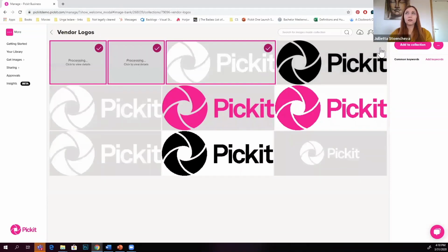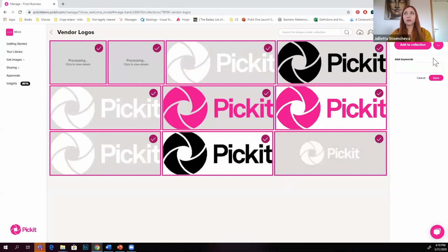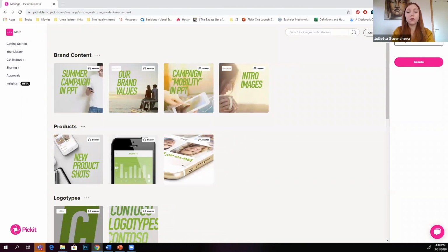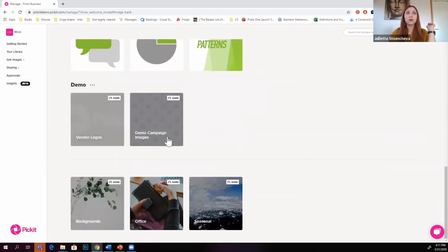So let me just go ahead and select all of them here and add a few tags such as Pickit logo. Beautiful, save. Okay, so the logo collection is done. And next I want to create another folder that I will call something like demo campaign images. And here is our new collection that I will also drag into the demo group.